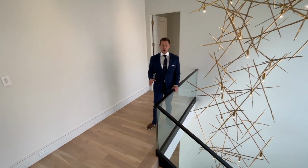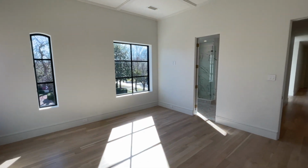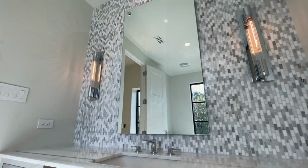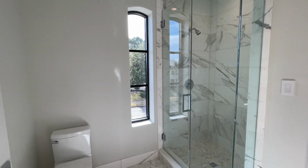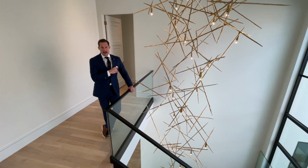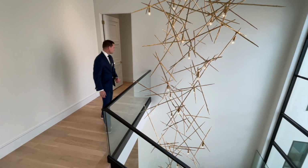Welcome to the 2nd level, where we have 4 additional bedrooms with their own ensuite bathrooms, each designed totally different to give an incredible feel and a different style. But my favorite is the master bedroom and bathroom. It's incredible. Let's go take a look.